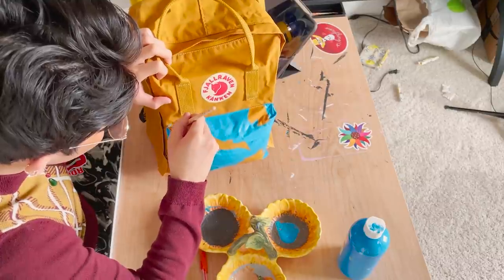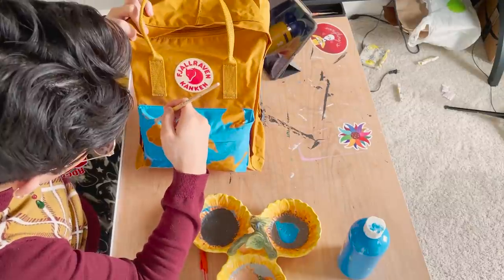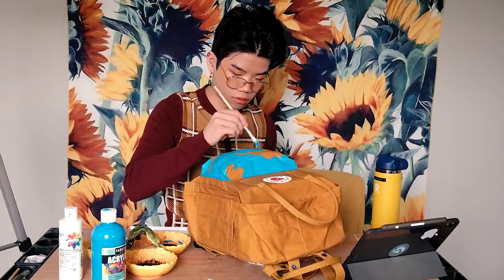Oh, that was supposed to be the lily pad. Damn it. You know what? No lily pad here. Too late. I'm not gonna try to fix that. Ah, I'm painting over the fish. No, stop. Okay. Okay. I'm almost done. Oh, this looks bad when it's drying.